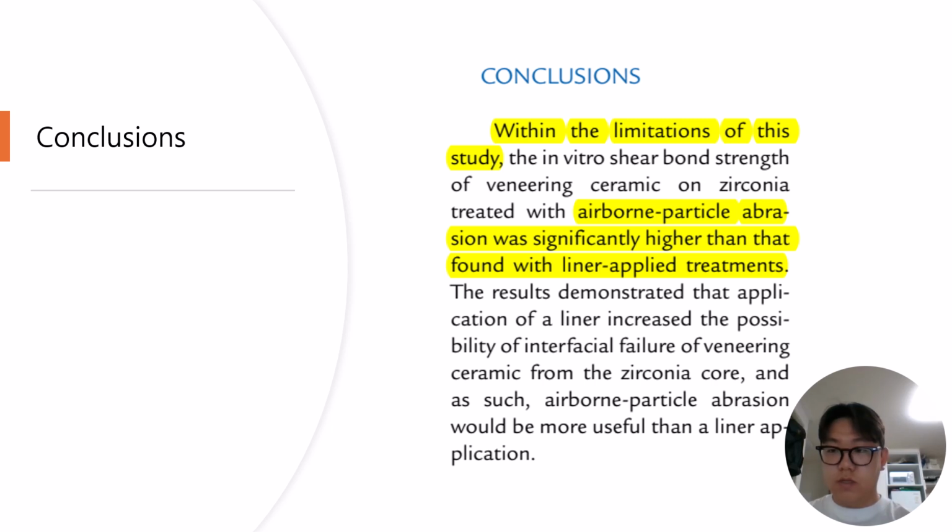In conclusion, the study found that airborne particle abrasion is the most effective surface treatment for improving the shear bond strength between zirconia and veneering ceramic. Applying a liner not only failed to improve the bond, but also actually increased the chances of failure at the interface. So, in clinical practice, it is better to use mechanical surface treatment, especially airborne particle abrasion, when working with zirconia restorations.